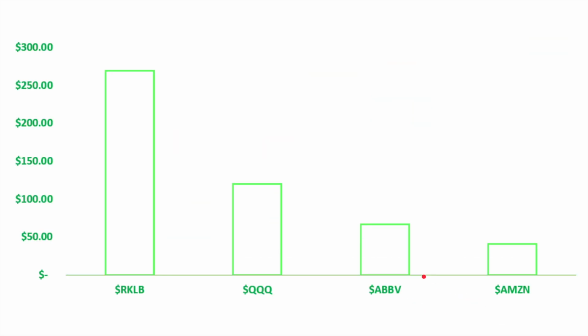Anyways, just a quick graph to show how I'm actually dividing the money. So roughly a little bit over half is going to Rocket Lab USA. I always say labs, but it's lab. I'm sorry. QQQ, I guess about 100, 150, 125, I guess, is going to QQQ. Between AbbVie, maybe around 70, and then Amazon around $40 there. So do the math, should add up to around 500.